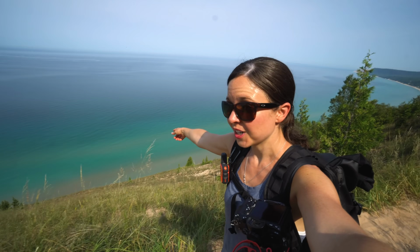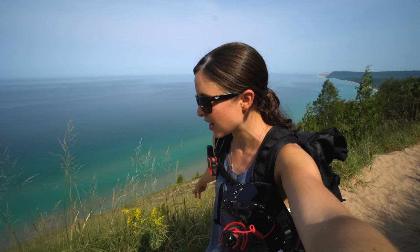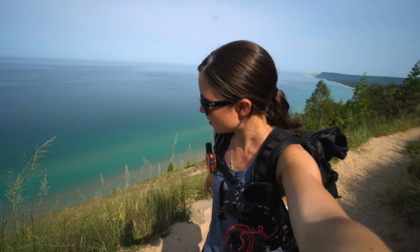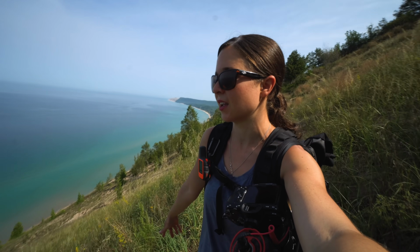I cannot get over how incredibly blue this water is, and it's kind of a hazy day, so I feel like it's not even in its full glory right now, but it is like a turquoise color. It is stunning.